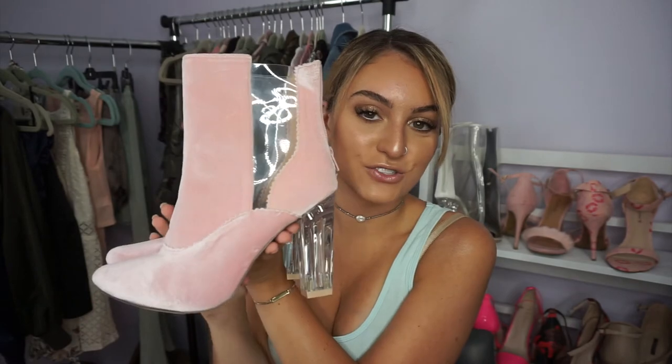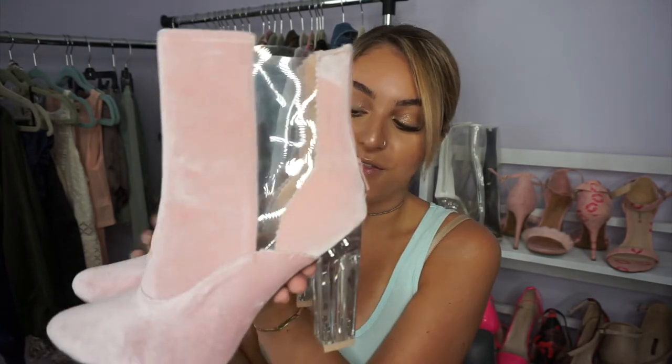They're super comfortable also. The next pair are these, and these were $15.88. They're super, super cool. I love these. They're a really pretty pink, and then the heel is actually clear, which I am obsessed with.